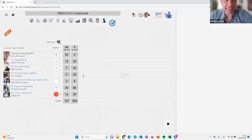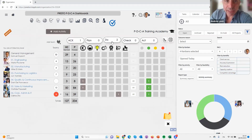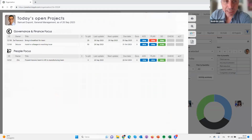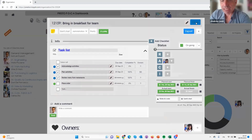A note that in Zoom calls, especially heavy Zoom calls with a lot of participants, things can get a bit slow. Look at PDCA. You can see we got 2 in the do phase, 1 in the act phase. If I want to look at that using the PDCA report. So you can see we're starting to build our portfolio of projects. And of course, when you look at this and you say, there's Samuel again, still having difficulty getting the plan phase closed. And now we can come in here and start working on things like that.